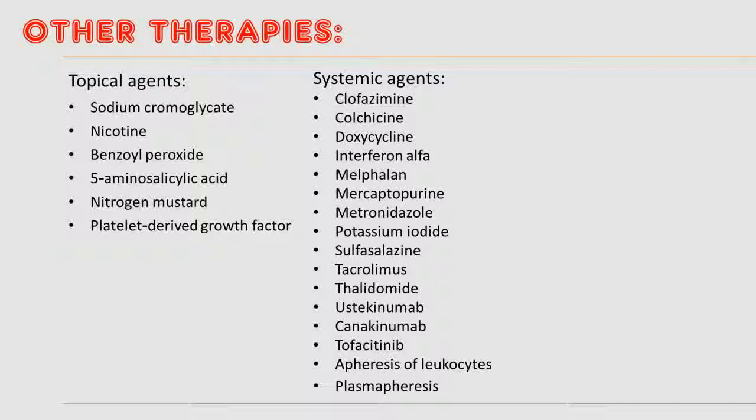Additional systemic agents that may be beneficial to patients include clofazimine, colchicine, doxycycline, interferon alpha, melphalan, mercaptopurine, metronidazole, potassium iodide, sulfasalazine, tacrolimus, thalidomide, ustekinumab, canakinumab, tofacitinib. Apheresis of leukocytes and plasmapheresis have also been used for treatment.